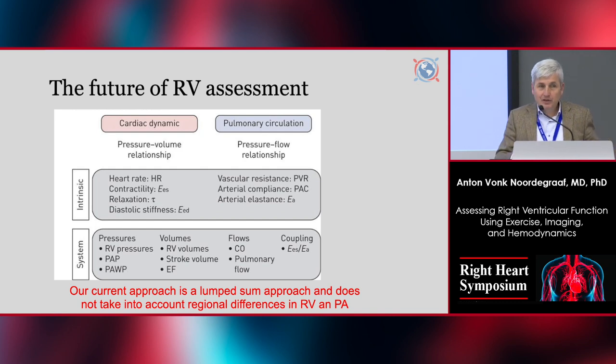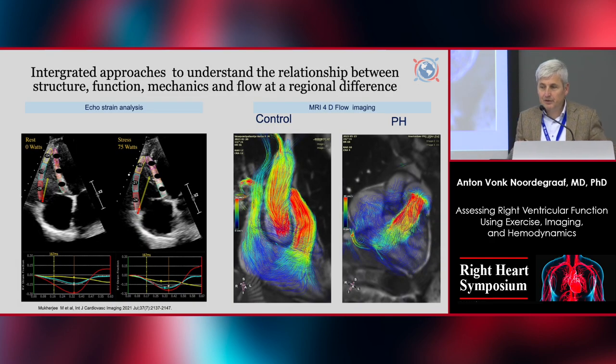Now, our approach, as I showed, is in a lump sum. So we measure stroke volume, pulmonary artery pressure, TAPSE, and so on. But we neglect a little bit the heterogeneity of the right ventricle. And this is again, and I'm almost finished, so don't worry, data from Monica. She showed this morning in scleroderma patients.